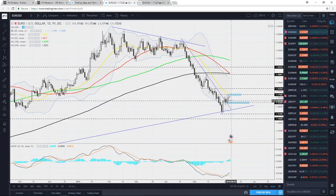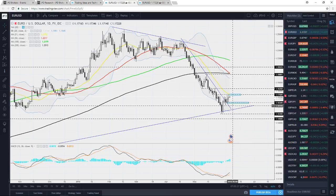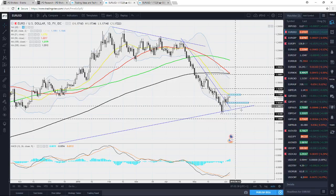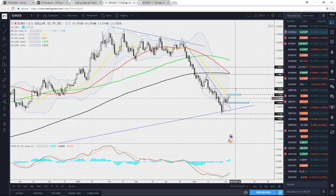Yesterday this area acted as a good level of support. If we start breaking that to the downside, this is not looking good for the euro. Then we could end up moving towards this upwards moving trend line that I've just mentioned. We could start testing that one again, and then we'll have to evaluate it there and see if it wants to break it or bounce back to the upside.